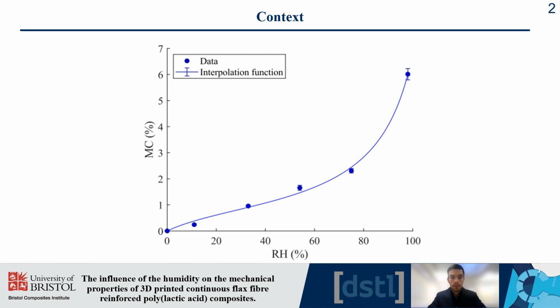For the study I'm discussing here, we have printed little squares of continuous flax fiber reinforced polylactic acid. Then we condition these specimens in different boxes with different relative humidity: 11, 35, 54, 75, 98% relative humidity. And then we measure the moisture content, meaning the capability of the material to absorb water. The curve that is presented here shows that the greater the relative humidity RH, the more water is absorbed by the composite.